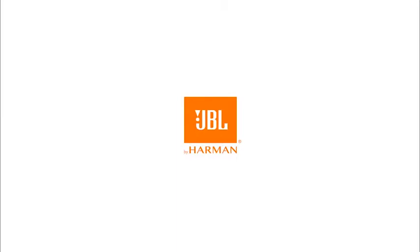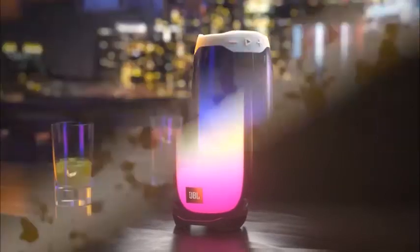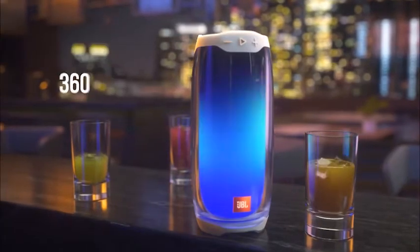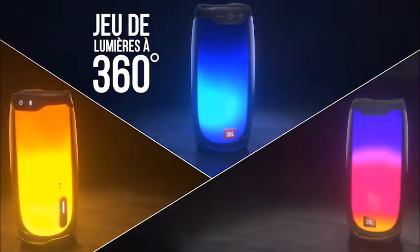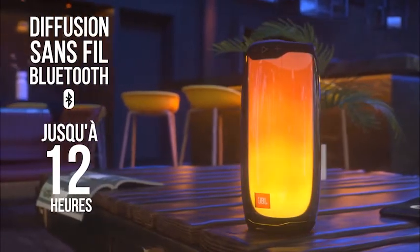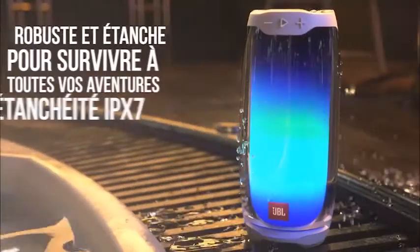JBL Pulse 4 Waterproof Bluetooth Speaker. JBL's Pulse 4 is an incredibly entertaining wireless waterproof speaker. It can not only blast the brand's signature sound but also deliver a 360-degree LED light show. You can customize the visual experience via a smartphone app. The speaker has an IPX7 rating for water resistance, which means that it can be fully submerged underwater. It can deliver up to 12 hours of wireless playback between charges, and it packs a USB-C connector for charging.